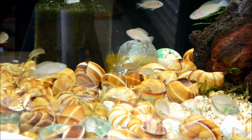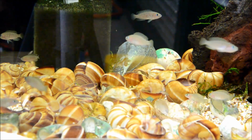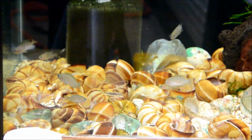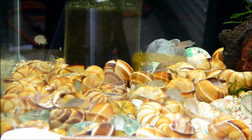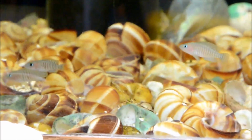I started having really high fry survival rates. There was much more room for the adults to set up shop, to breed, and just for the colony to continue to grow and thrive. And I was super happy with how it went and have decided to keep them permanently in this 75-gallon.